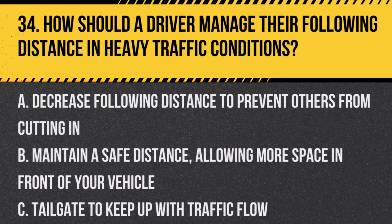Question 34. How should a driver manage their following distance in heavy traffic conditions? A. Decrease following distance to prevent others from cutting in. B. Maintain a safe distance, allowing more space in front of your vehicle. C. Tailgate to keep up with traffic flow. Answer: B. Maintain a safe distance, allowing more space in front of your vehicle. This helps to avoid sudden stops and accidents.